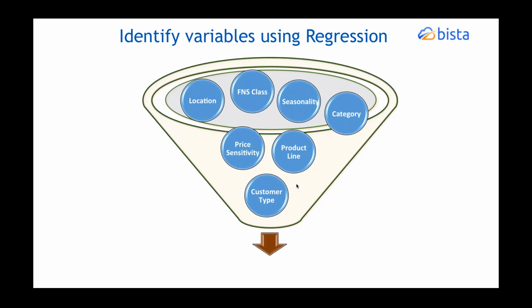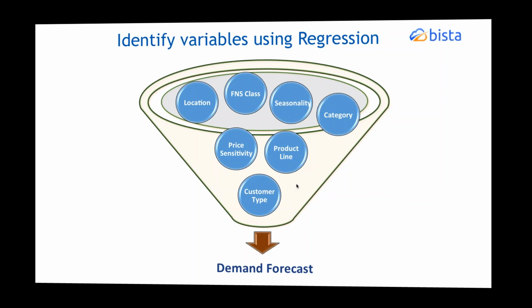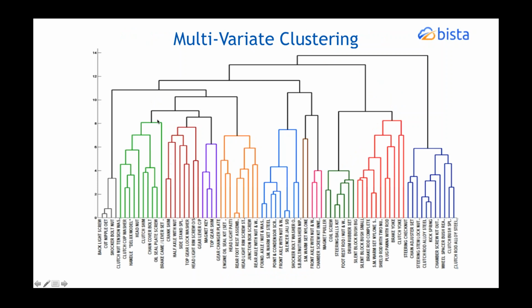So we take all these things, all these inputs or attributes of the demand, and we use that to create clusters on which we do a demand forecast. So your clusters will include parts which have similar characteristics, and this is what we call multivariate clustering, which we do. Essentially, you see the parts in green, they might be completely different, but based on all the parameters you saw above, the location, the customer type, the price sensitivity, the FNS class, and so on, they might belong to different ones, but they belong to the same cluster because they offer the same attributes. Similarly, red is the one which is similar parts, and so on.